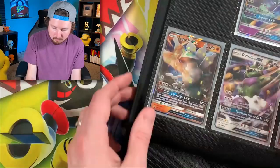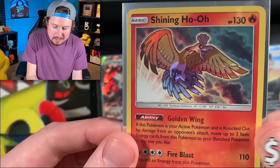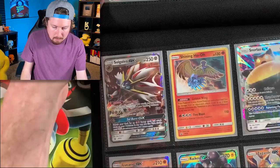Next up right here, Shining Ho-Oh. If you remember, that was from that huge premium collection box from Shining Legends. Absolutely beautiful. One of my favorites. I wish it was in the Shining Legends set and it wasn't in that huge box that you had to get, but hey, it's all right. That was a very big box, about $100, right? Shining Ho-Oh. Up next, we have Lucario, Raikou, another Zygarde.